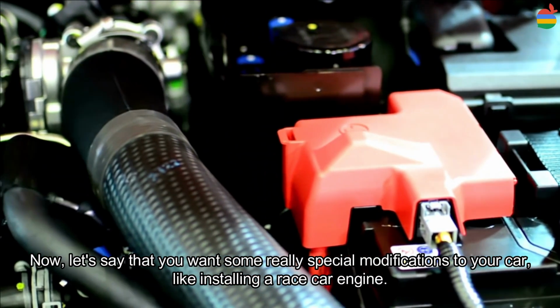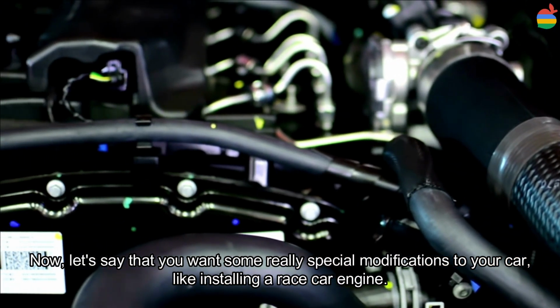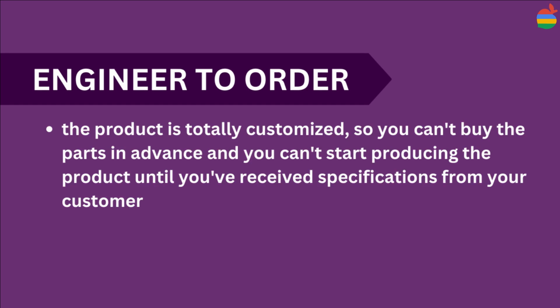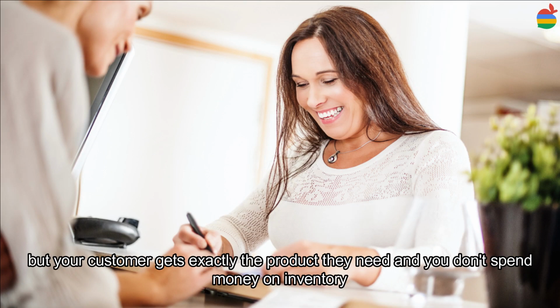Now, let's say that you want some really special modifications to your car, like installing a race car engine. The third manufacturing strategy is engineer-to-order. With an engineer-to-order strategy, the product is totally customized. So you can't buy the parts in advance, and you can't start producing the product until you receive specifications from your customers. An engineer-to-order strategy usually has the longest lead time and the highest cost, but your customers get exactly the products they need, and you don't spend money on inventory.